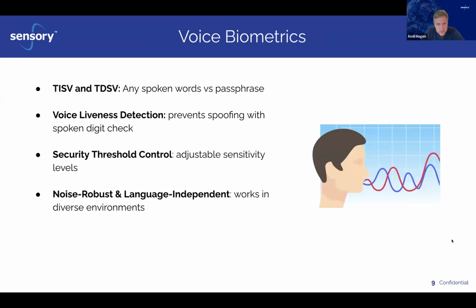And then the most important topic today is voice biometrics. We recently added TISV and TDSV, text-independent speaker verification and text-dependent speaker verification. This means you can say any spoken word versus a passphrase to be accepted. That's the difference. And then we also have a kind of liveness detection. You are shown a sequence of digits, and then you need to say those digits. This prevents an attacker, for example, from playing a pre-recorded sample of somebody's voice. You need to say exactly that sequence that's displayed, and therefore you have this liveness check.